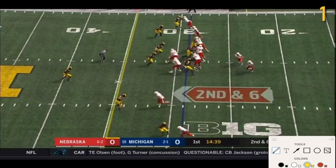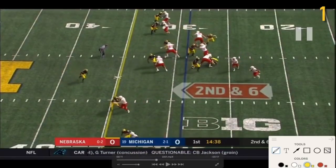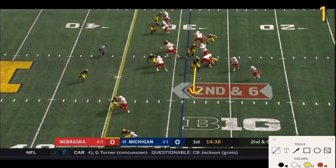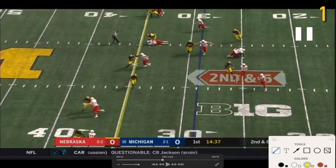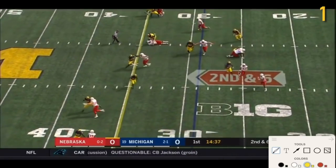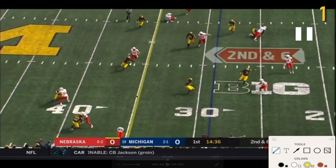I want you to take note of the angle that Rashawn Gary actually takes here when he notices it's an option play. Instead of just going down the line here, he attacks this quarterback. In doing so, he forces the quarterback to make a decision. Now that the quarterback has made this decision to pitch the ball, he's going to change his angle a bit downfield to ensure he can try to get outside leverage on the running back since he is behind the play.